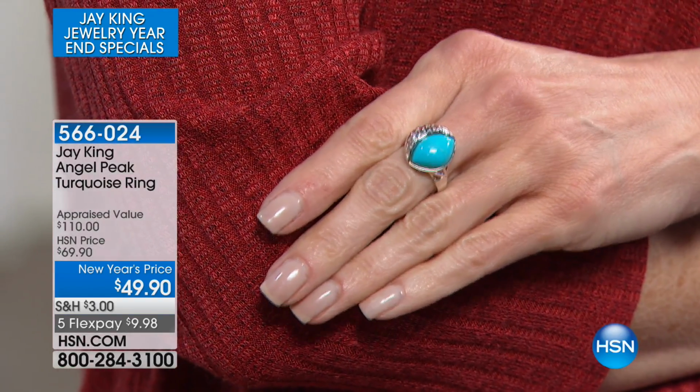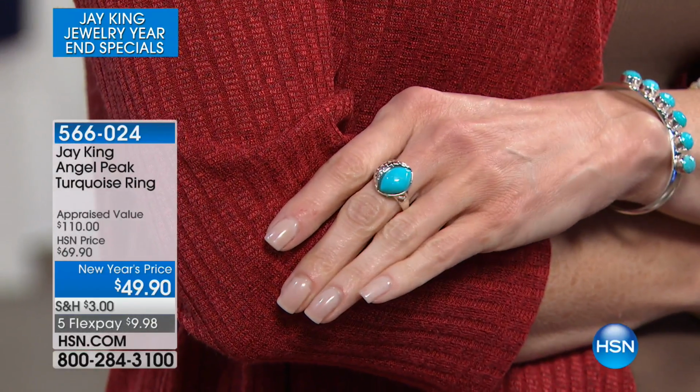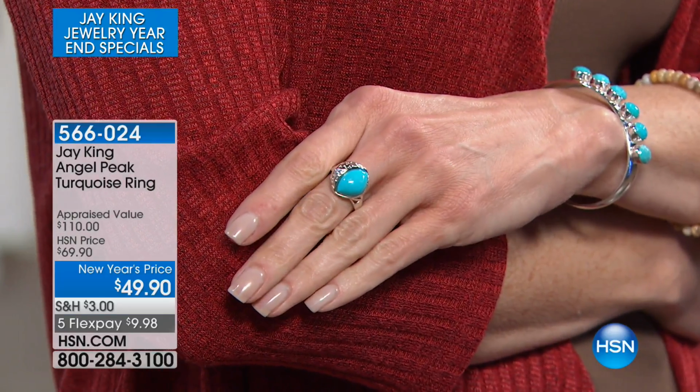And the reason we named it Angel's Peak, if you could see where they mine this material, it's not uncommon for you to be walking out and maybe see angels. That's why we named it Angel's Peak. It's that high.